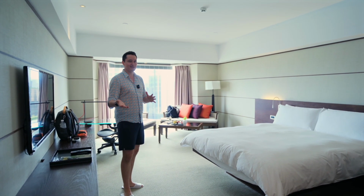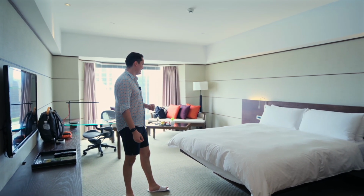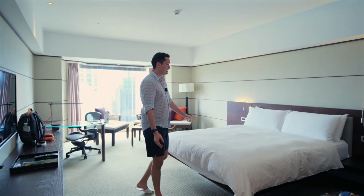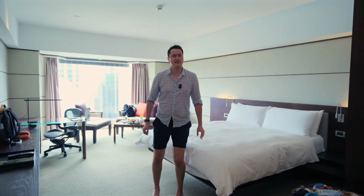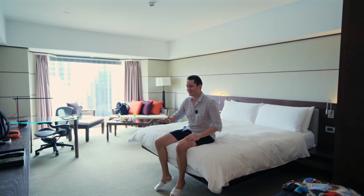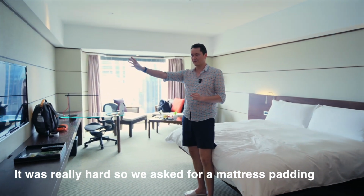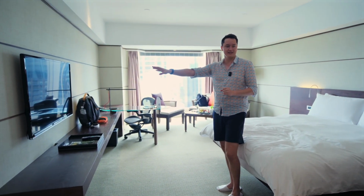To me, it looks a little bit old school, but then the Regent Taipei is also already a little bit of an older hotel. You have a big bed, that's fantastic. It is actually freaking hard, so I'm really curious to see how this will be for sleeping. Nevertheless, you have of course a TV. That one is fairly new, so they must have changed it at a certain point.